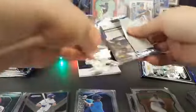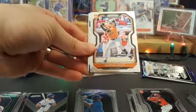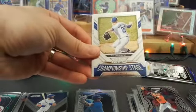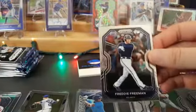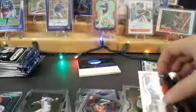Pack 8 of our quick pitch box. First up, rookie Jose Garcia for the Cincinnati Reds, followed by rookie Ramon Urias for the Baltimore Orioles. There's a Kyle Hendricks championship stage insert for the Chicago Cubs. Alejandro Kirk rookie card for the Blue Jays, and Freddie Freeman for the world champion Atlanta Braves. That will be the bottom of that first stack, and we got 9 to go after this one.